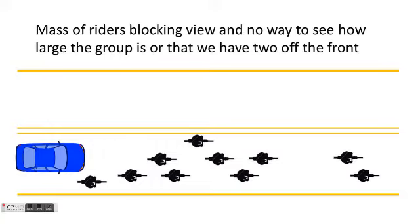So this one, this is just all too common. This is the number one formation that you see going down the road. This mass of riders blocking the view. There's just no way. You don't know how long this group is. You don't know how big the gaps are going to be as you pull out to go around them.